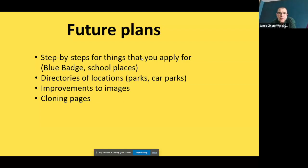There are some improvements to the way images are created on the site, which is going on, which we're really interested in because we've had a few issues around those. So we're looking forward to that functionality coming out. And then there's a piece of functionality about cloning pages as well, where you can take a copy of the page and then edit it, which would be really useful.